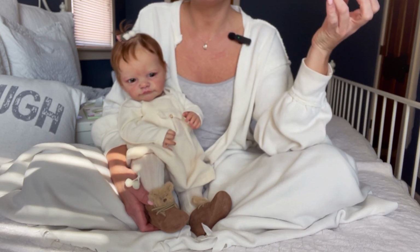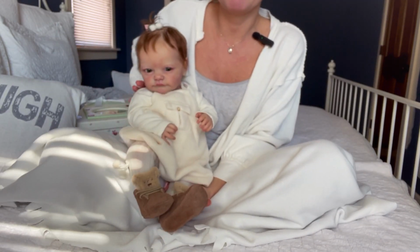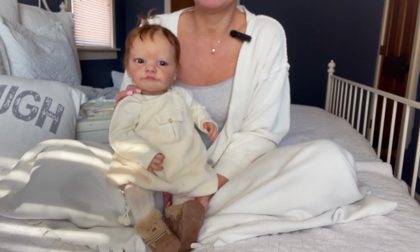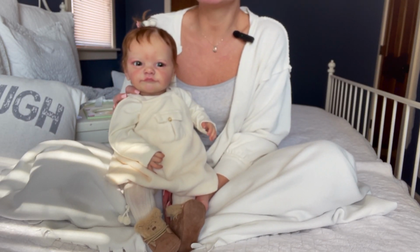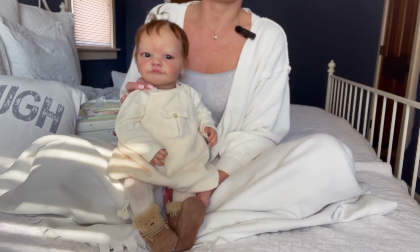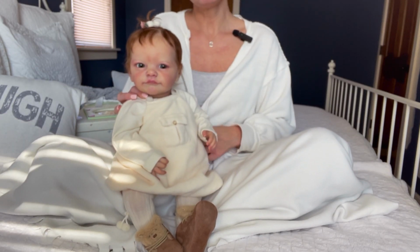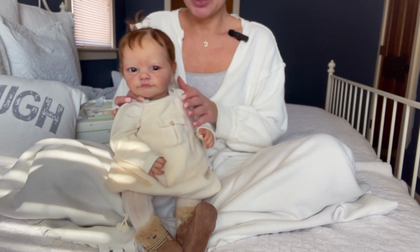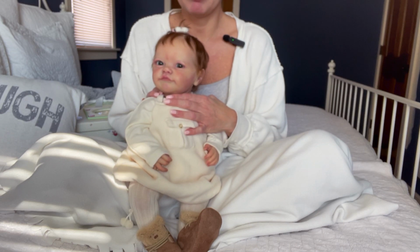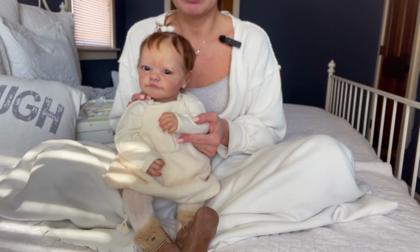Also, it's nice to be involved if everything goes the right way and you know the artist and you've worked with them before. It's really nice to be involved, actively as a collector, in the creation of your doll. And sometimes it's just nice to see the finished doll and to be like, okay, I like this doll, I want the doll. So, everything has its pros and cons, and I just wanted to chat about it today while I was dressing up this little munchkin. Auntie Tina, I hope you like her outfit.